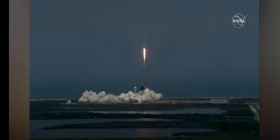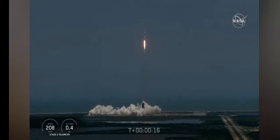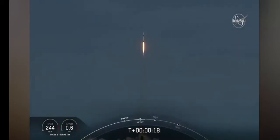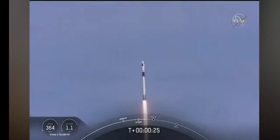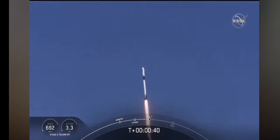America has launched. And so rises a new era of American spaceflight, and with it the ambitions of a new generation continuing the dream. 20 seconds into flight, Stage 1 propulsion is nominal. T-plus 30 seconds into this historic mission. Flying crew on board Dragon and Falcon 9, and look at them go. Falcon power telemetry nominal.